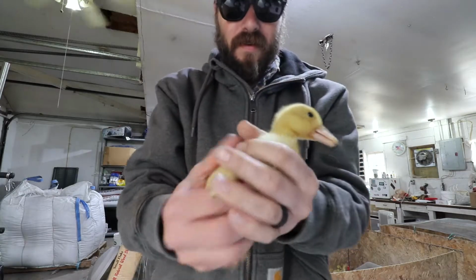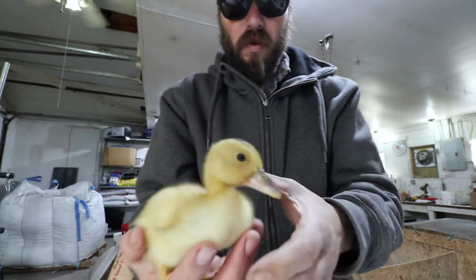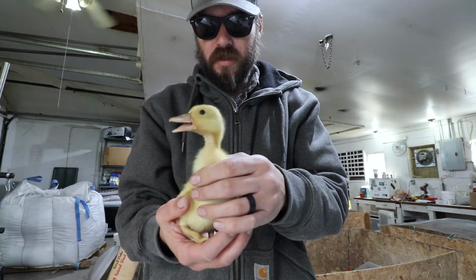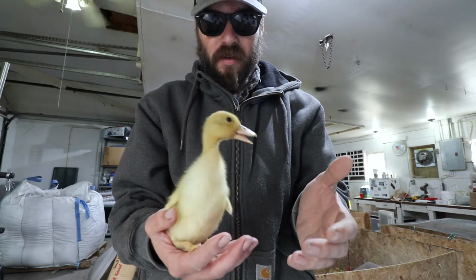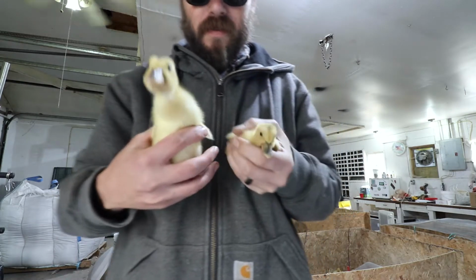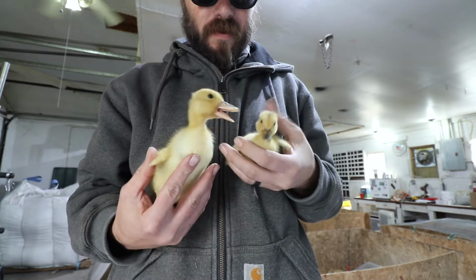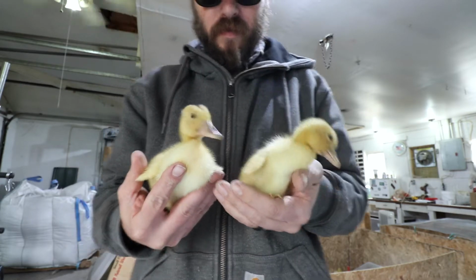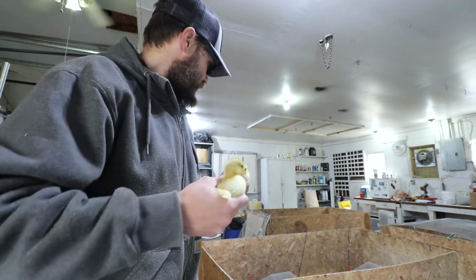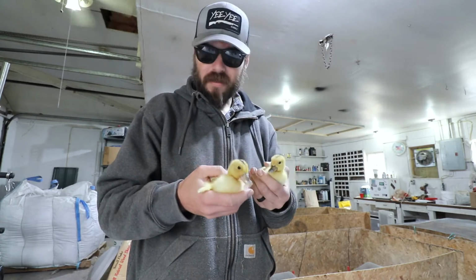Alright, so here we have one duckling that's about the average of the large ducklings. He's not the largest, but he is an average of the largest. So, all right, you can already see the difference here. Now don't jump, okay? So look at these guys. It's a crazy thing. And this guy isn't even the smallest, and he's not the biggest. So there's even a wider disparity between them, even though they're basically the same age.